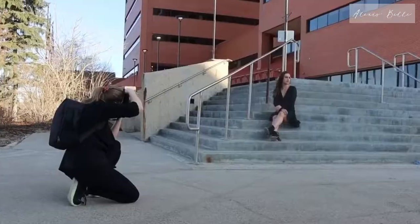So we're down at the shoot now. I'm just waiting for Selena, and then we're going to get to shooting. The hair turned out pretty well. I pinned it up so it would keep the curls, and we did a bit more of a dramatic look for the makeup. Let's just get to shooting.